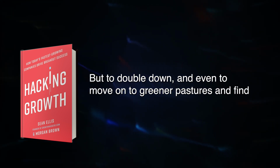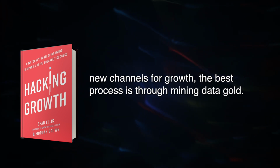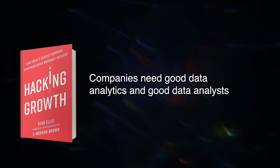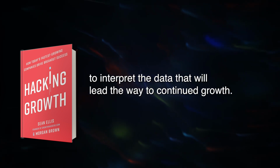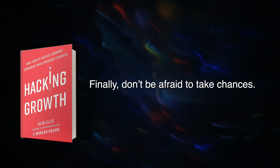But to double down, and even to move on to greener pastures and find new channels for growth, the best process is through mining data gold. Companies need good data analytics and good data analysts to interpret the data that will lead the way to continued growth. Finally, don't be afraid to take chances.